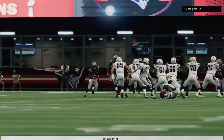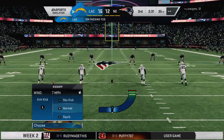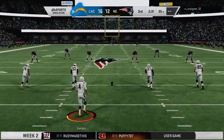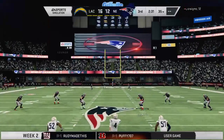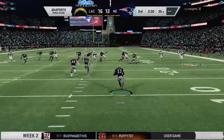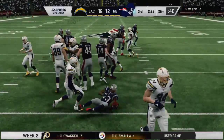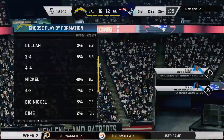Extra point by Badgley up and good. And the decision to just kick the extra point winds up successful. Following the touchdown, Badgley out there to kick it away. This fielded at the 2. And not a bad return. Here he gets it out to the 25-yard line.